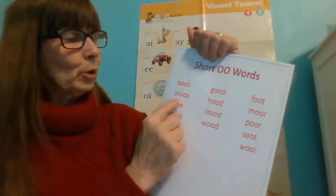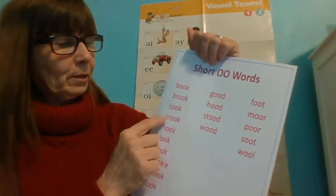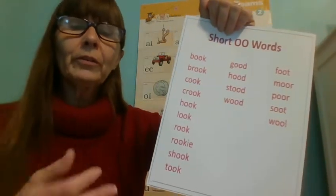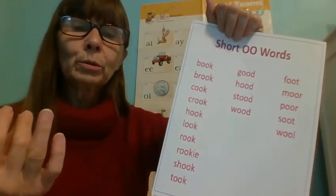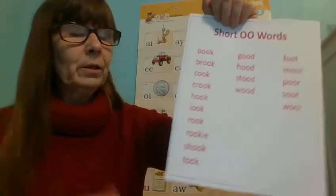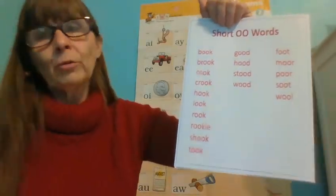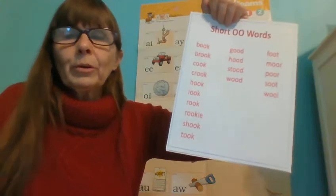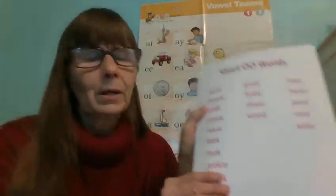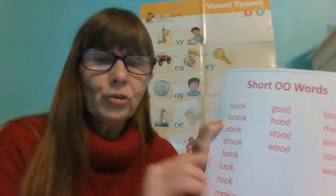So you'll notice they all rhyme. Book, brook, cook. Here's another blend at the beginning. We're going to put those sounds together. So we're going to go k, crook, right? A crook. I don't know if you use that word or know that word, but it means somebody who steals things. Next word, starting with H.